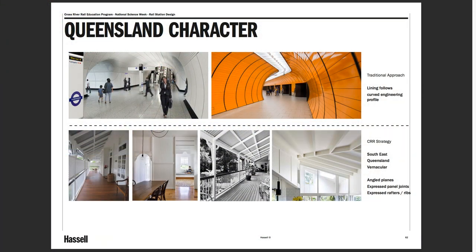So we developed these ideas about what if we considered a sequence of spaces or rooms that are appropriately scaled, that are much more familiar to people in this part of the country, rather than delivering some of the tunnels or the tubes that are quite common, particularly through, again, London and Europe. The top left-hand image is a fantastic design outcome for Crossrail, the new project that will be opening soon in London. And the top right is Munich Metro. So we didn't feel it was appropriate to actually deliver that type of architecture below ground.